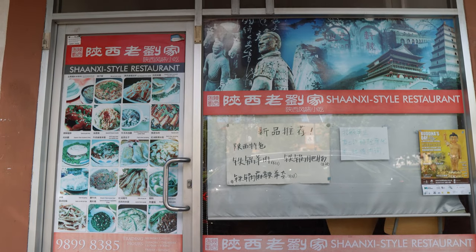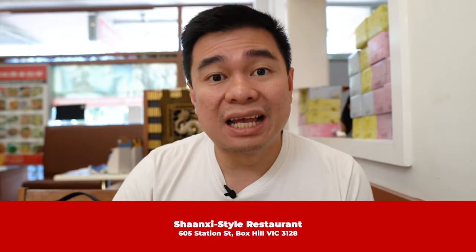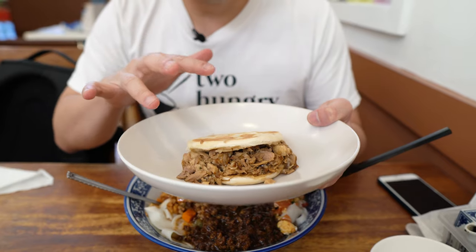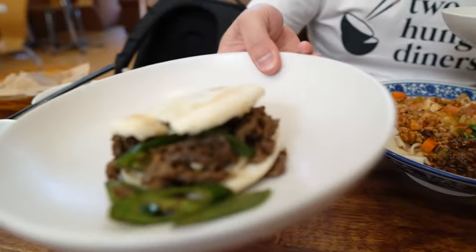At our next location, this is a Shaanxi style restaurant. So this is a restaurant that serves Shaanxi style cuisine. And yes, in front of us, we ordered a couple of dishes here. This is the Shaanxi special biang biang noodle. We also ordered the pork sandwich. This is like a Chinese style burger. And we also ordered another one, which is the cumin beef.